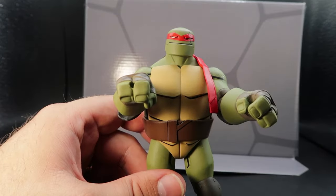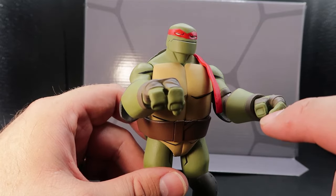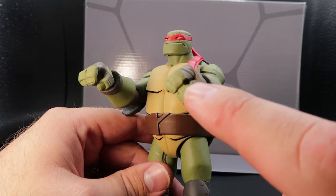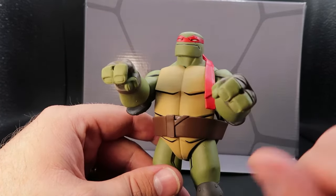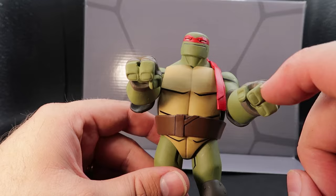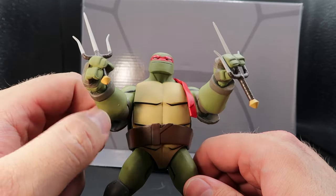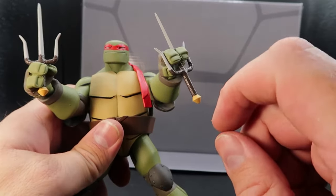And for his next set of alternate hands, he has his weapon holding hands. You can see they have a nice grip action area where you can put weapons and other things in there. And he has a little circle sculpted out in the center of his hand so you could put his sai going through his hand, because he kind of held them between his fingers. And we'll take a look at that right now. And the sai are nicely done, and as you can see, he can hold them in a standard gripping pose, or he can have them coming through the center of his fingers, which is why that was molded like that.